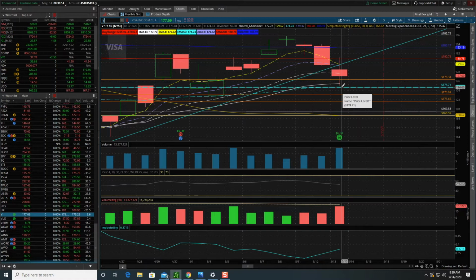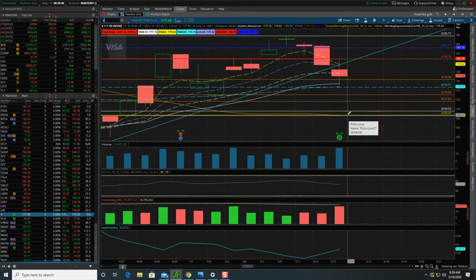I'd wait for us to break the 50 EMA, which is 174.71. A break of that, I think we should take the 172.50 puts, and we will test 173.09 quickly, then 171.66. If that cracks, we have room all the way down to weekly support of 169.53. And the way this market's been pulling, we would probably test that 50-day SMA at 168.59.